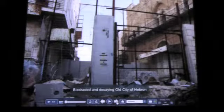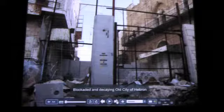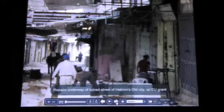This is a view of the old city of Hebron, which is crumbling. This is an historic old city that is crumbling behind Israeli barbed wire. This is a street that was not blockaded, so we were able to walk through it. It's under reconstruction with a grant from the European Union. That's what all the workers are busy doing. And you'll notice that there is this mesh across the top. This is because Hebron is the one place outside Jerusalem where Israelis live in the same place as Palestinians. There are Israelis who are living in these apartments above the shops.